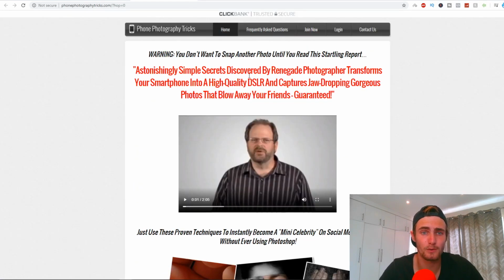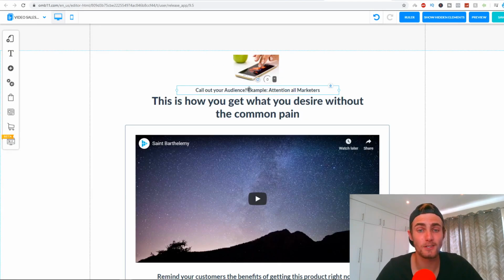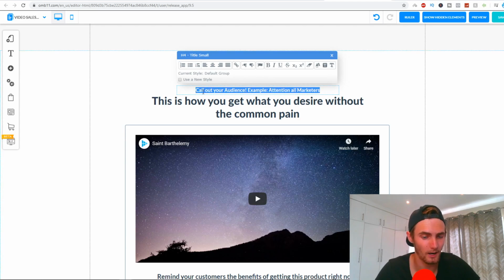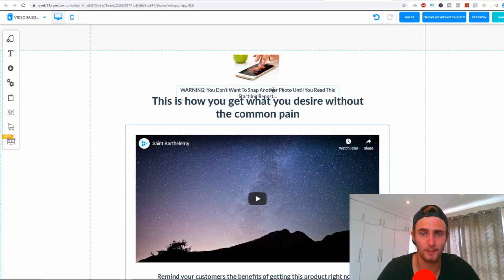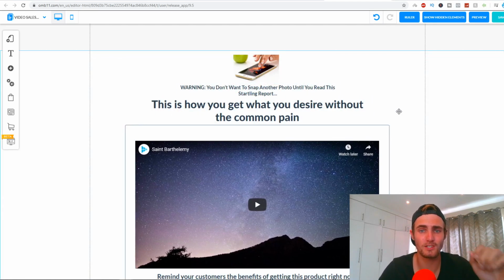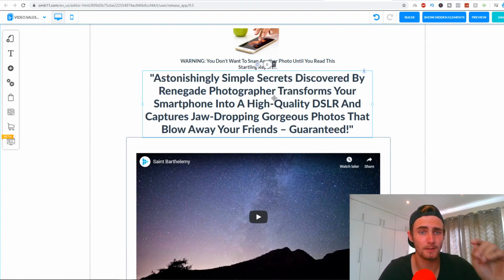So I'm going to head back to the phone photography pics, and you can literally use some of the content on this page. So this little first text section right here, I'm going to right click on that, click on text, and you'll see right here, I'll be able to edit the text. If I highlight it, I can then write something like this. I can put here, let's just move this all down a little bit. Warning, you do not want to snap another photo until you read this startling report. And for this section right here, I can put something like astonishingly simple secrets discovered by renegade photographer transforms your smartphone into a high quality DSLR and captures jaw-dropping gorgeous photos that blow away your friends guaranteed.